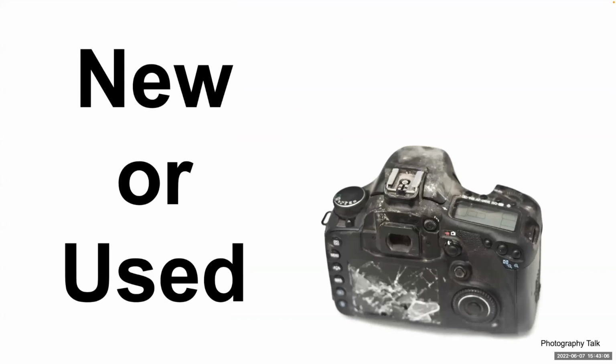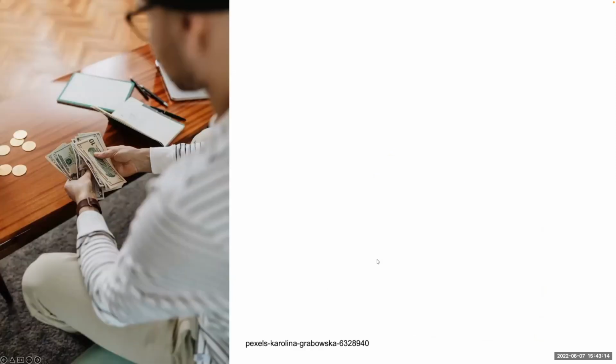The fourth step is if you're going to be buying new or used. Now, obviously, this camera's had a hard life, but the price of the camera is really important.